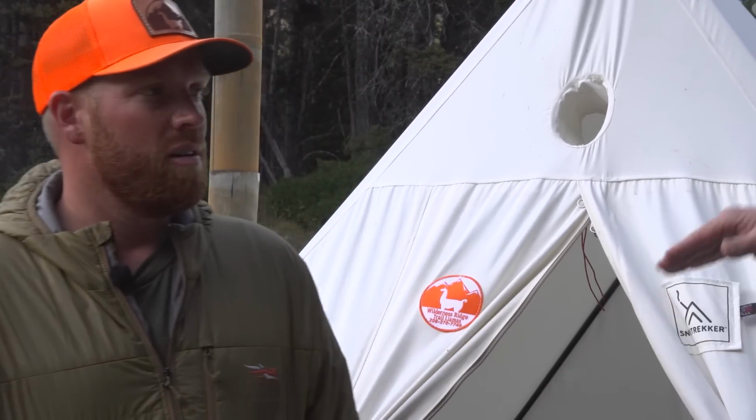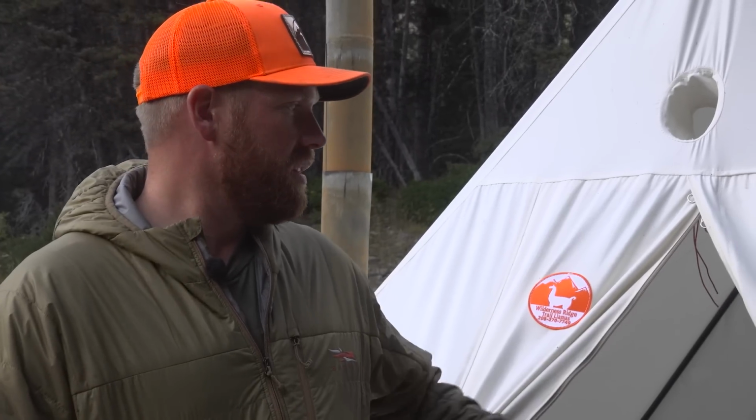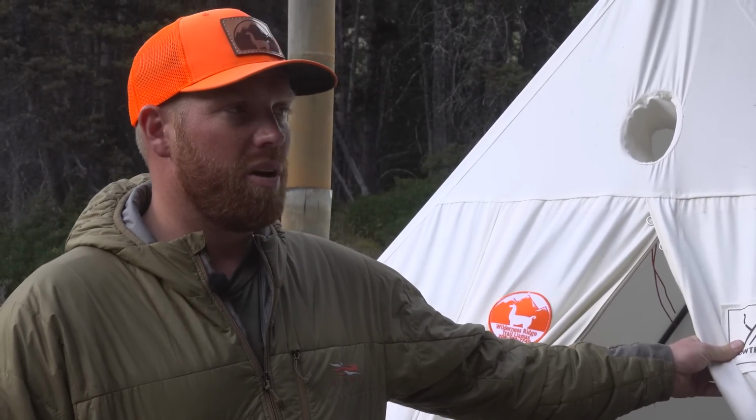And so you can set this up without the frame. It's designed to do that, but truly, the frame is so light and so useful. Why would you not? And so the way the frame fits, it goes into all those reinforcement areas and makes it really strong. And this tent's easy for one person to set up by yourself.